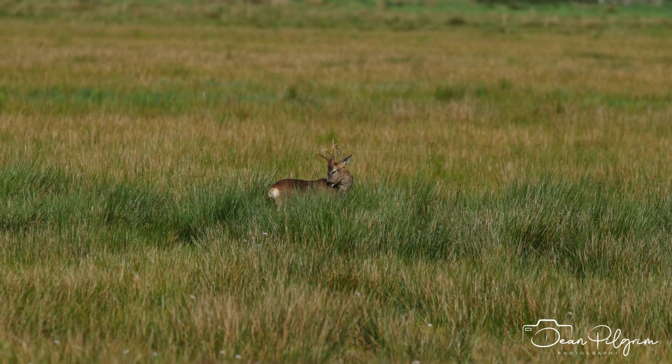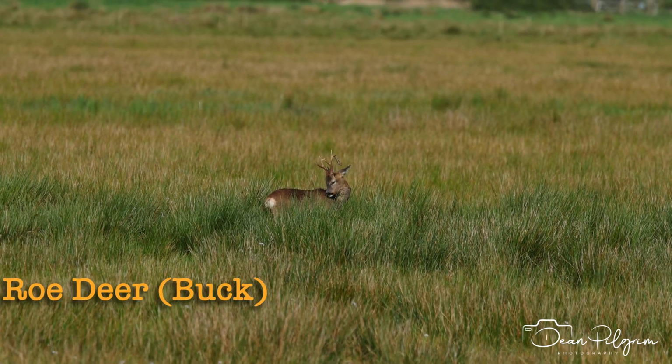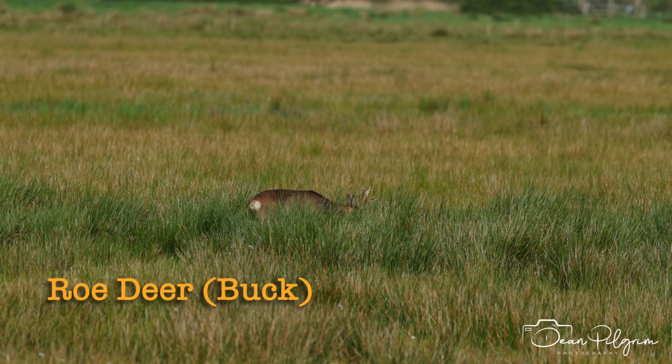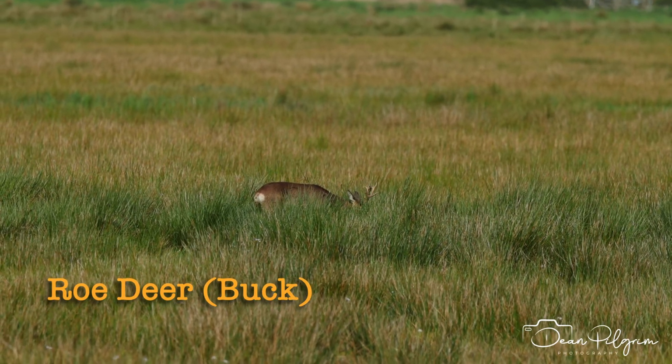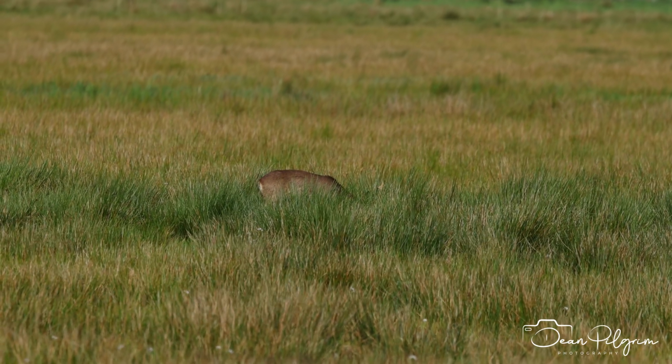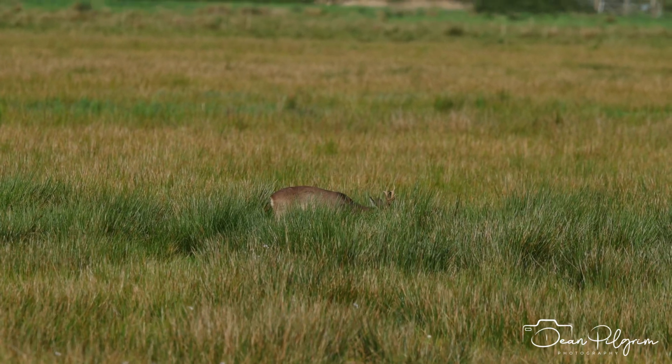Also had a roe buck or stag, I forget which. I think it's a buck when it's a roe deer. I think stags are just red, but correct me if I'm wrong in the comments. But yeah, that was nice. Little roe deer turned up right out in front of the hide, not too far away. Managed to get some nice photos.